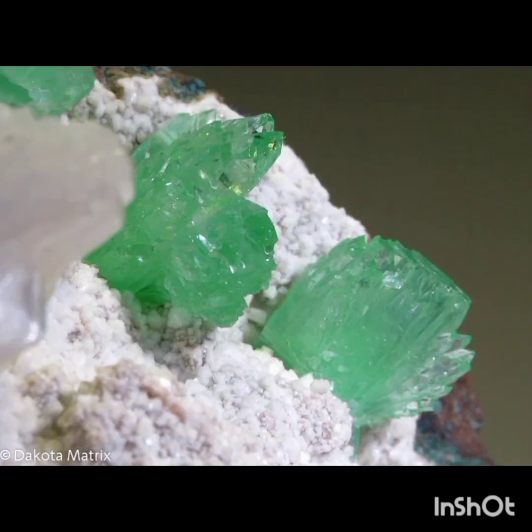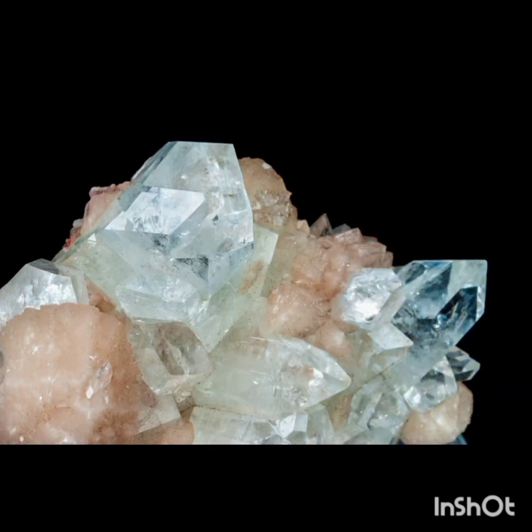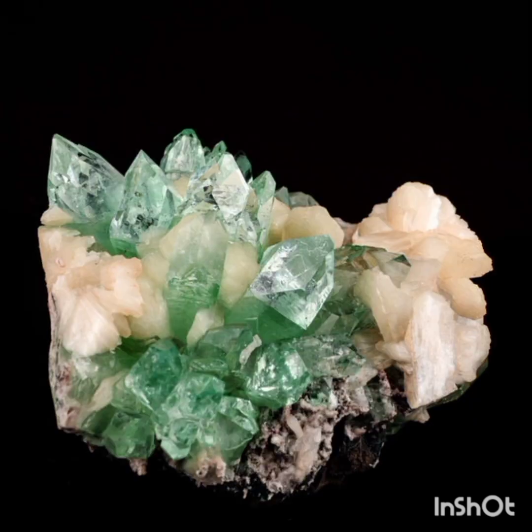Apophyllite's structure consists of layers, which gives it a pearly sheen and unique shape. It is layered with alternating silicate sheets and the potassium, sodium, calcium, fluorine and water layers in between.